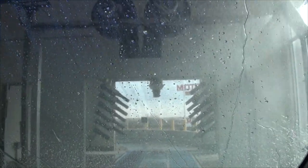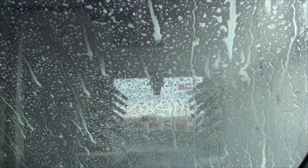The brushless car washes can also do damage to your Jeep soft top. They have high pressure water nozzles coming from all different directions and could start leaking into your Jeep.